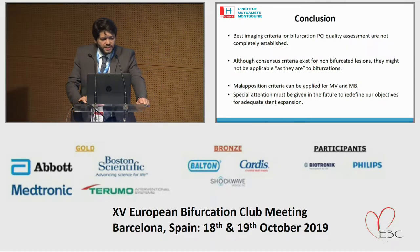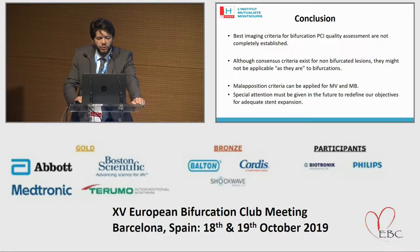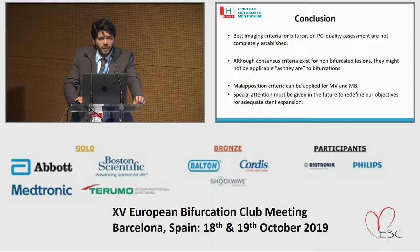So to conclude, the best imaging criteria for bifurcation PCI quality assessment are not completely established, and all the consensus criteria exist for non-bifurcated lesions. They might not be applicable as they are to the bifurcation. The malapposition criteria can be applied to main vessel and main branch, for sure. For ostium side branch, that should be debated. And we have to provide special attention in the future to redefine our objective for adequate stent expansion in this bifurcation. Thank you for your attention.